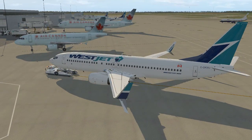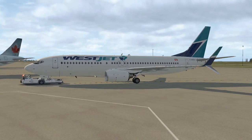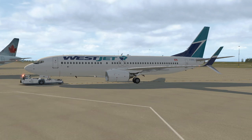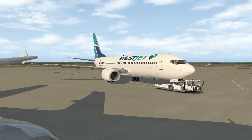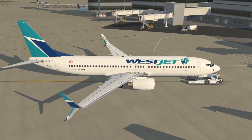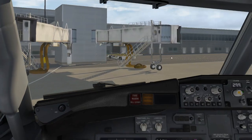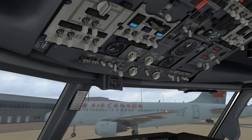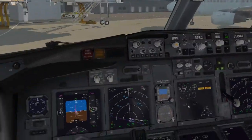So connected and bypass pin inserted. Release parking brake. Starting pushback, and you may start engines. Alright then, we've started our pushback now. And we'll go ahead and fire him up, starting with the right-hand engine, of course, as always.